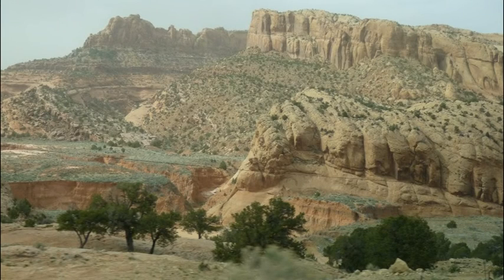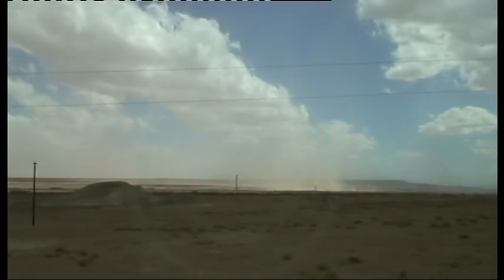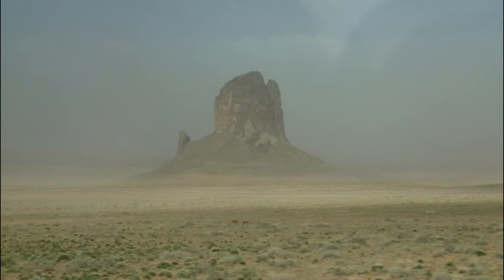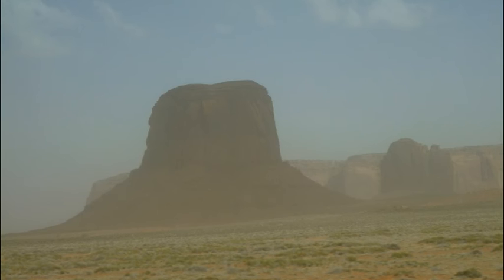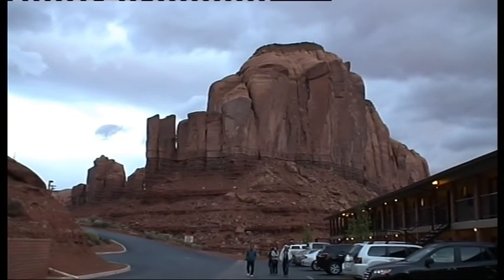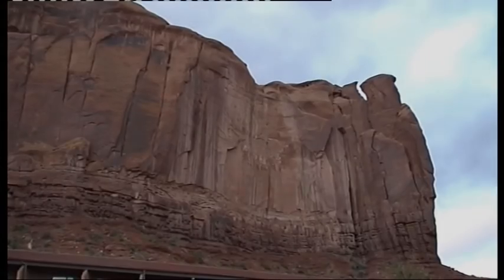We then drove through the Painted Desert. A sandstorm was blowing up as we approached Monument Valley, which is 5,000 feet above sea level, 1,000 feet higher than Ben Nevis. We spent the night at Goulding's Lodge, in a fantastic setting at the foot of steep cliffs.